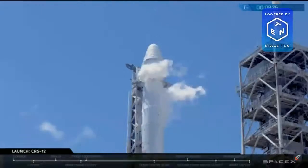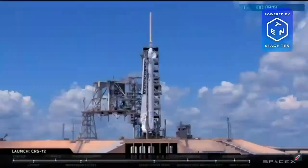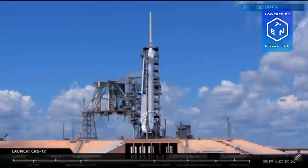In terms of scientific equipment, today the Dragon is bringing up what's called the Cosmic Ray Energetics and Mass experiment, or CREAM. This is a highly sensitive cosmic ray energy detector for measuring the cosmic ray backgrounds of outer space. We also have a protein crystallization experiment, which is designed to observe protein behaviors in microgravity that cause Parkinson's disease.